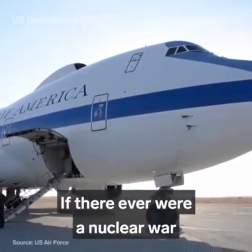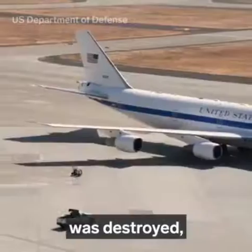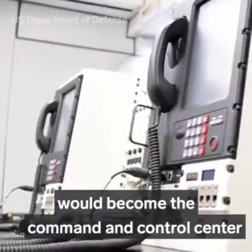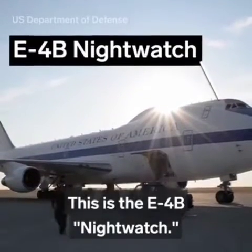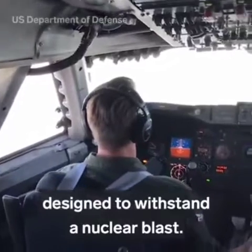If there ever were a nuclear war and all U.S. military ground communication was destroyed, this $223 million plane would become the command and control center for the U.S. military's most senior officials. This is the E-4B Night Watch. It's basically a flying war room designed to withstand a nuclear blast.